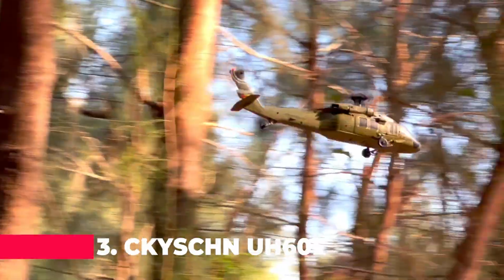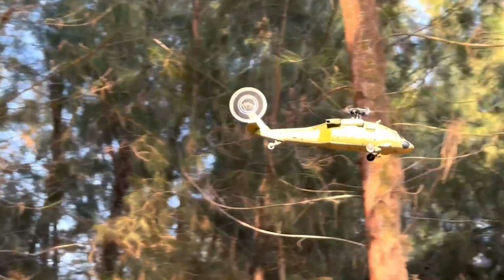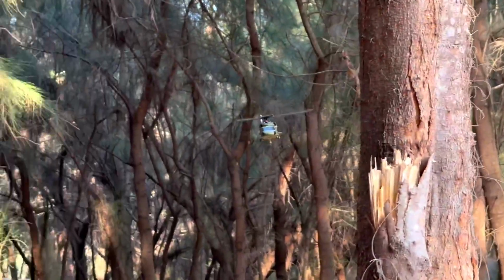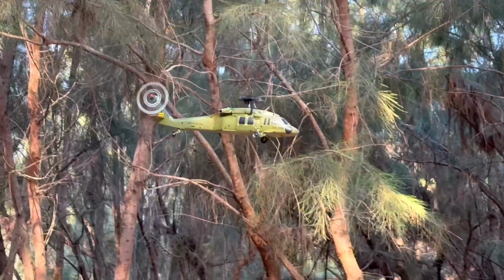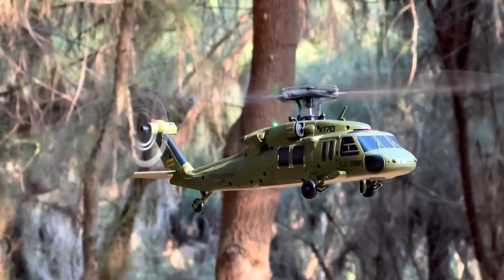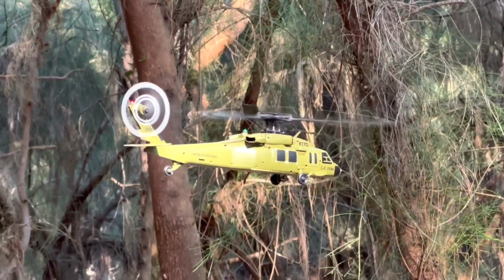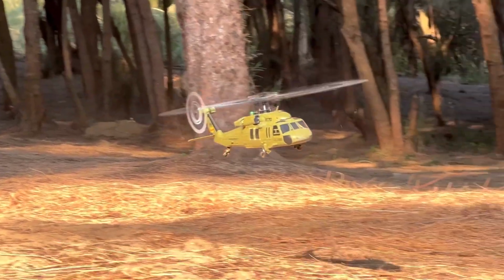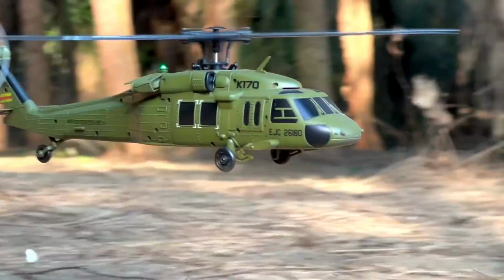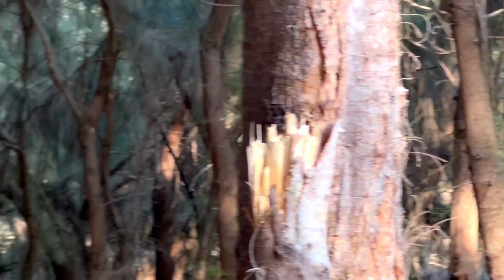Get ready for tactical flying with the CKYSCHN UH-60L, a realistic 1:34 scale replica of the iconic Black Hawk helicopter. Powered by an 11,200 kilovolt brushless motor and 4-channel control with digital servos, it offers top-tier responsiveness and maneuverability. The design features a 4-blade rotor and military matte finish, giving it both visual appeal and aerodynamic efficiency.